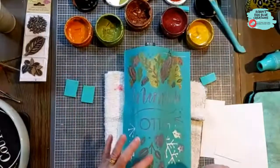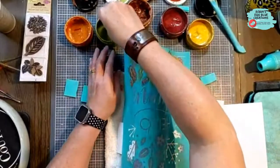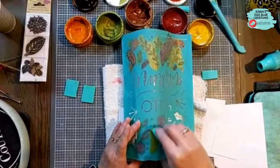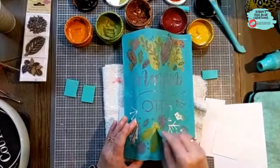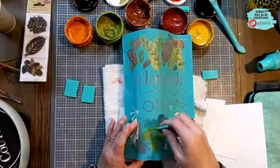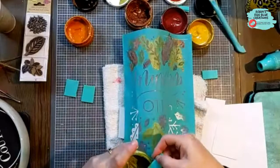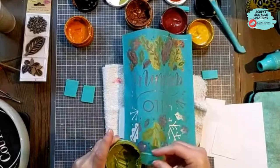Okay, so I'm just trying to add in a few more colors, but let's do this big leaf in the shimmer olive, this leaf right here. Sorry, you probably can't see some of that. And because this is on glass and I'm using paste, there isn't really a way to set or seal it. Because if you sprayed it, you would end up with a cloudy glass. So this would be a dry dust decor piece.